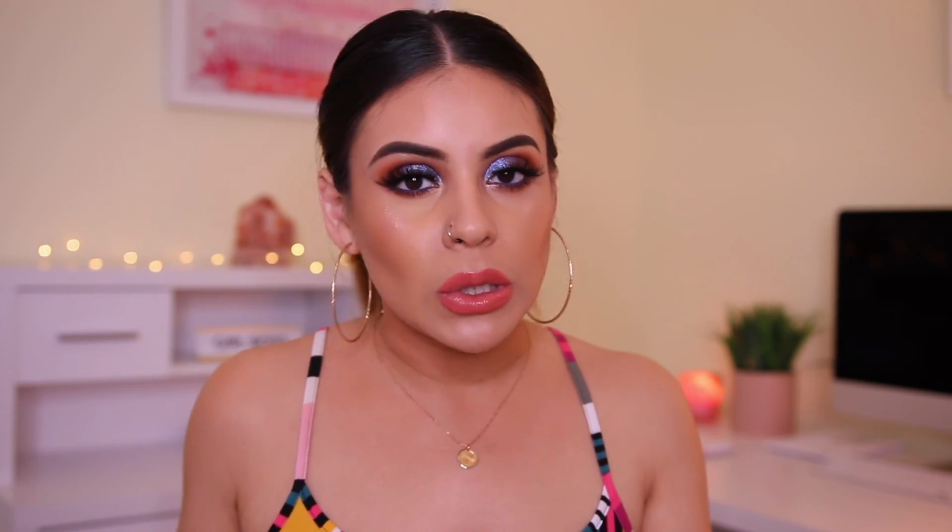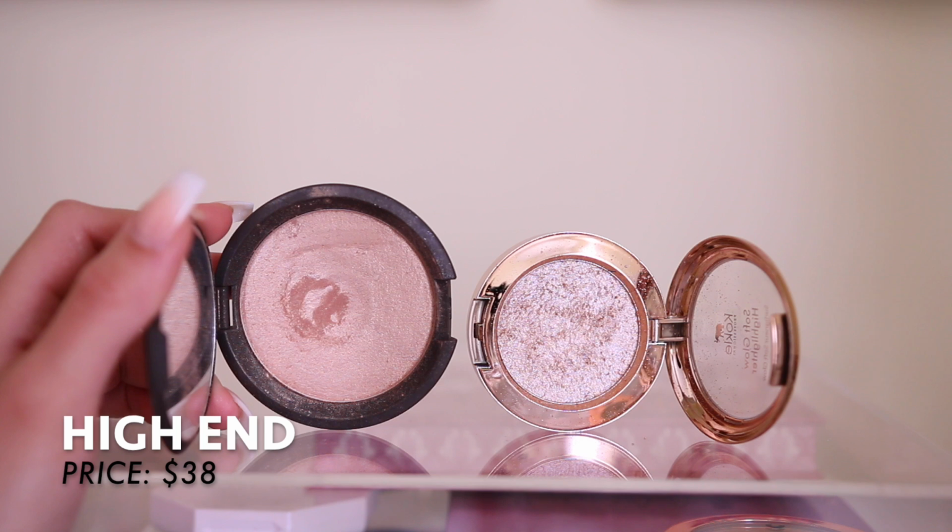It's just a classic, really pretty light shade. It's not too light on my skin. It's a really, really nice color. I do love it. But I recently discovered the Cookie Soft Glow highlighters, and I was like, wow, these are super wet, super pretty on the skin, and they're not glittery.